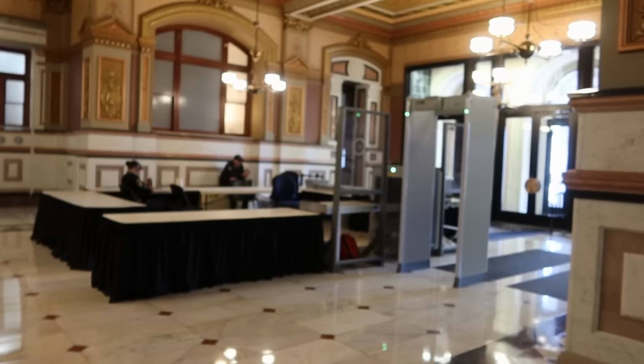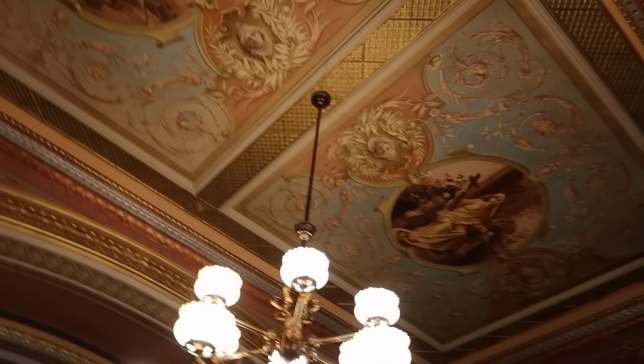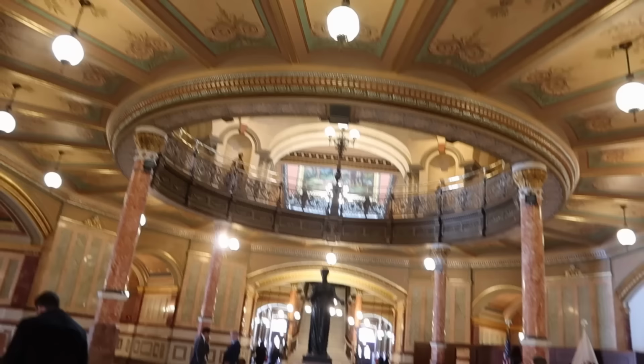We are through security, entering the main part of the building. Look, you can see how beautiful it is already. Yeah, it's really pretty. One thing about capitols, all the real estate on the walls and the ceilings has something. Paintings and murals. I like the pink marble though. Anyway, let's see what we got here in the middle.